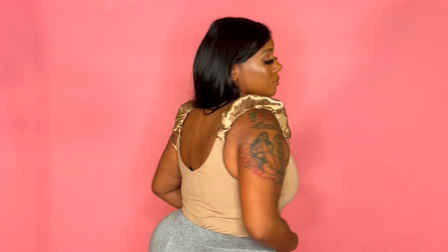So long story short, I 100% absolutely love this top, and I'm going to go ahead and put it on so you guys can see what it looks like. Even though it's just a regular bodysuit, it does a little bit extra, gives you that little bit of razzle dazzle because of the satin, and because it's ruched and kind of oversized. It's chic without doing too much, but you're doing just enough.